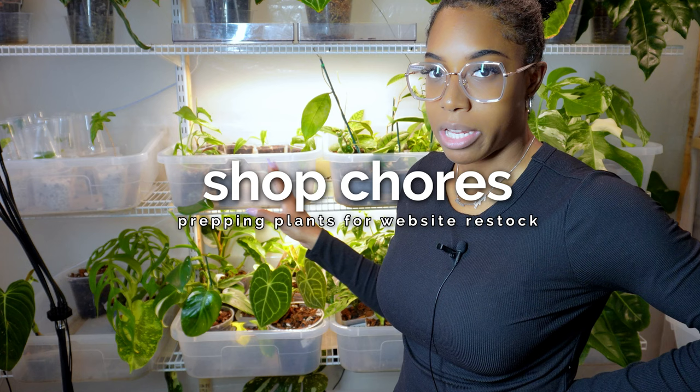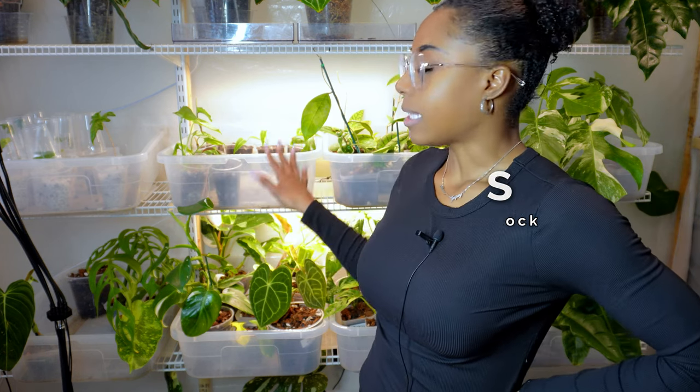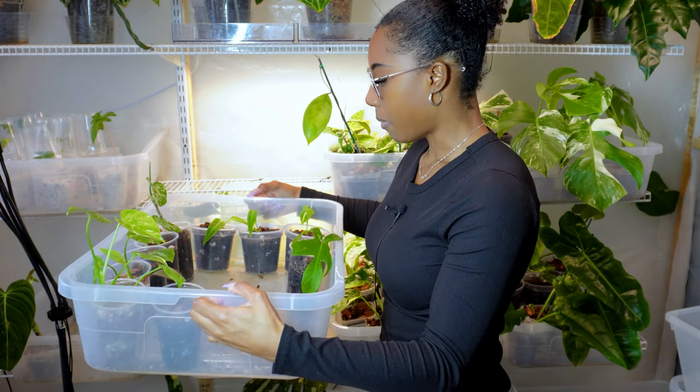So a lot of the plants in here are mixed up between plants that are already on my shop and plants that are new that haven't been put on there. So the first thing I need to do actually is determine what's on the shop and what's not. So I'm just gonna go through all the bins and try to condense the plants that aren't on the shop into their own bins so it makes it easier for me to label them, and then I can start taking pictures of them. So I'm just gonna start with this bin here because it's the most empty.